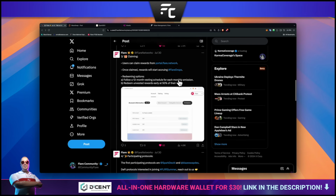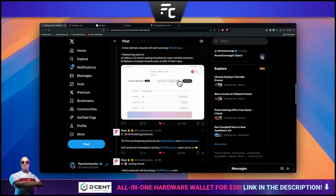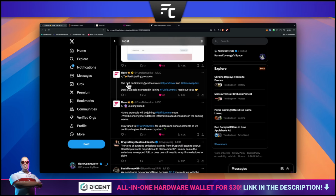So here's what we're going to do. We're going to go through this claiming process in a minute, so no need to talk about that. Here we talk about the various decentralized applications. We know that SparkDex is incentivized, BlazeSwap. We also have Kinetic that is utilizing this, and very soon Enosis as well.